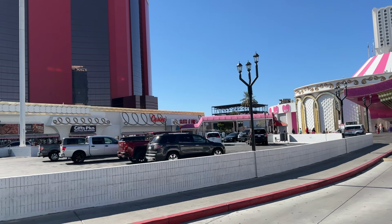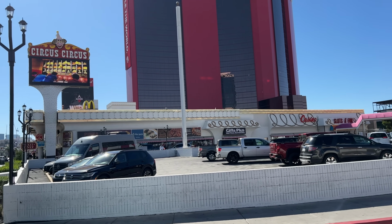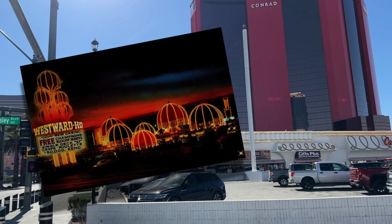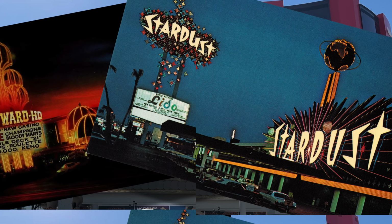Now, I gotta admit, I have a lot of memories from this area of the Strip way back before Resorts World, when the neighbors over there were the Westward Ho and the Stardust. I'll tell you what, though.